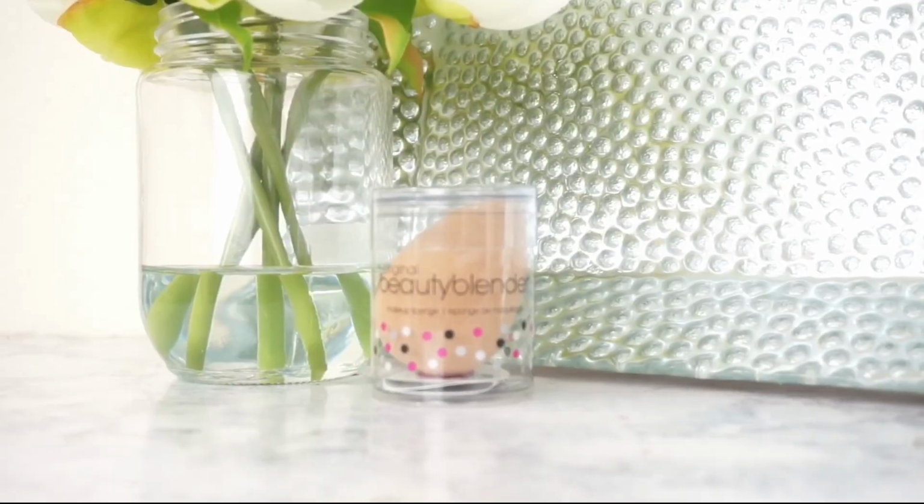My next purchase is the Beauty Blender. I picked the Nude Beauty Blender up. I do believe that the Beauty Blenders in different colors give you different finishes, if I'm not mistaken. But I have the pink Beauty Blender, which is now time to retire. I think it's been through hell and back. So I had to just repurchase this and stock up on another Beauty Blender.